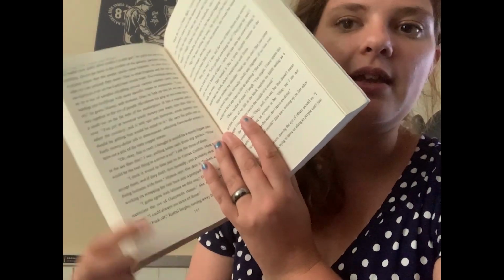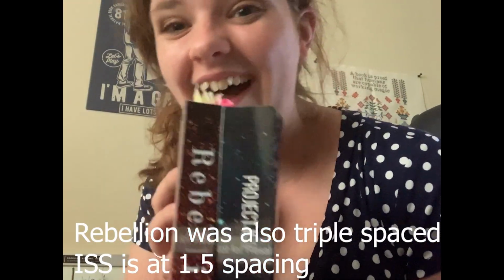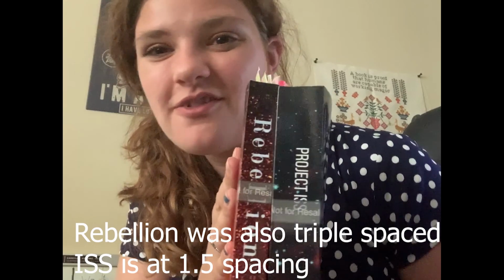The spacing is really good. There's not a big gap. It's right to the edge of the page. This is how it's going to look. And it's this big. So, to compare the two, this was the proof copy of Rebellion where at least 10,000 more words were cut.